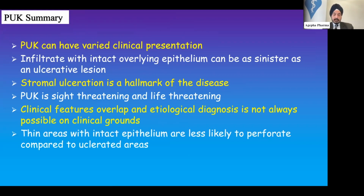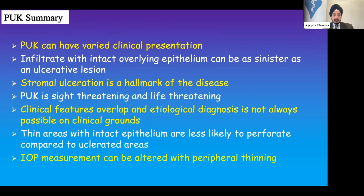Thin areas of intact epithelium are less likely to perforate compared to areas where the epithelium has been lost. And the IOP measurement, question mark.